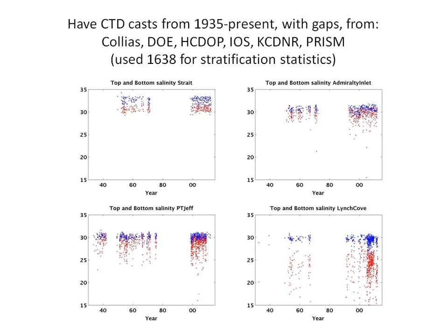In each of these plots, there's one plot for each of those four locations, and the x-axis is the year, going back to almost 1935 in the case of Point Jefferson. The y-axis in this case is salinity, showing top and bottom values. Top is red, bottom is blue. This is largely just to show you that there's a long historical record, but it's very gappy.